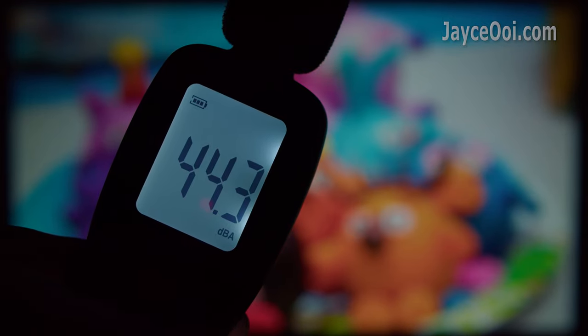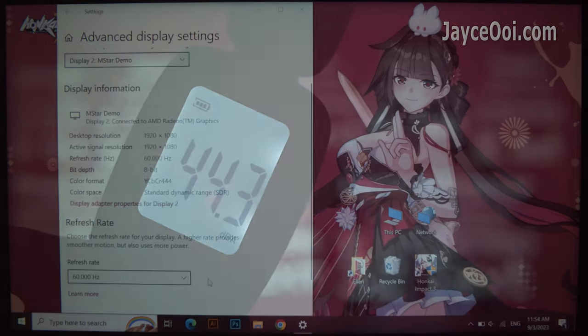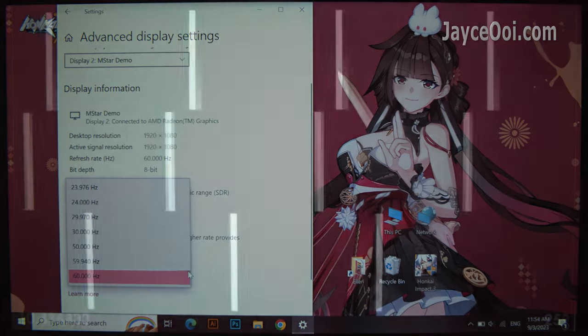Lastly, the fan noise level is decent. You won't hear much fan noise during music or movie playback. HDR input and SDR are supported, and a lot of refresh rate to choose from. As for video playback performance, 24Hz and 50Hz are great. 60Hz is the best with perfectly smooth playback.